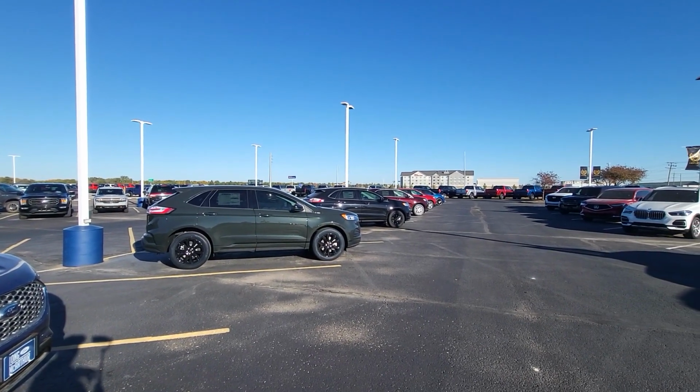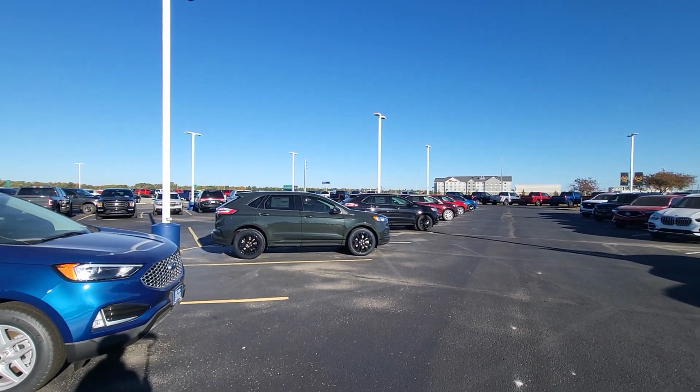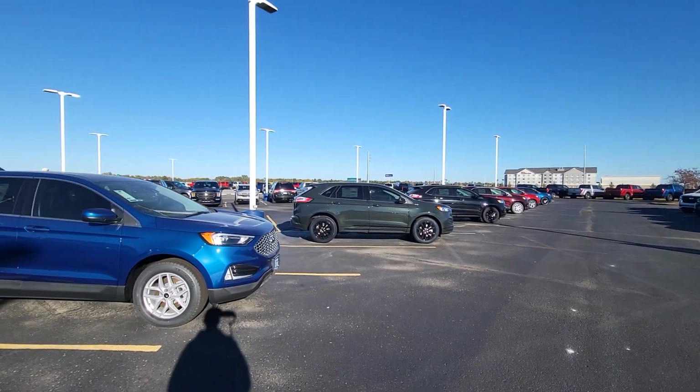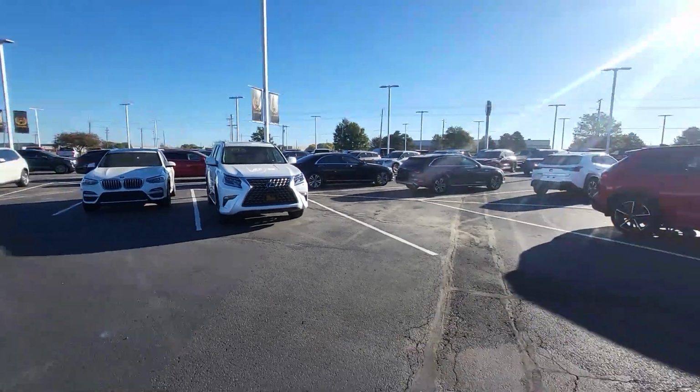So again, 24s don't have as big a discount. I think we have our Edges right now, our 23s marked down $7,000, and you still get the 0%. So if you're looking for an Edge, good deal. Salina, Kansas, where you can get it.